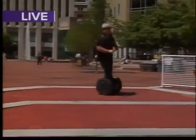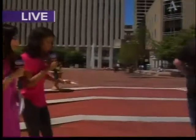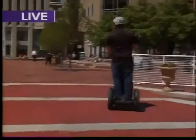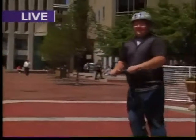Right, and like you said, it is extremely intuitive. When I rode the Segway, it just kind of rolls with your punches. Whatever way you want to go, it's going to take you there. So I mean, it's definitely a fun and a new way to see downtown, like we mentioned. Yeah. I think it's really cool.